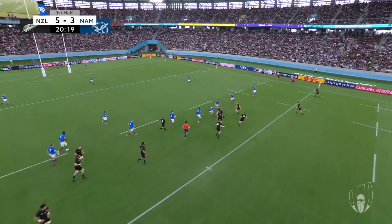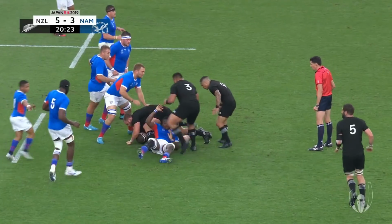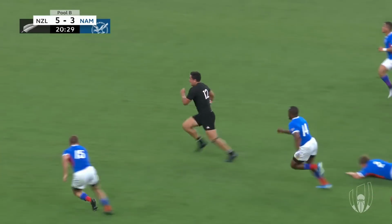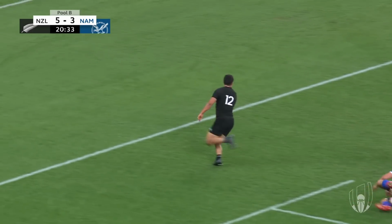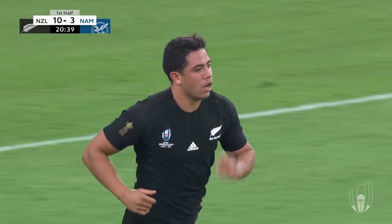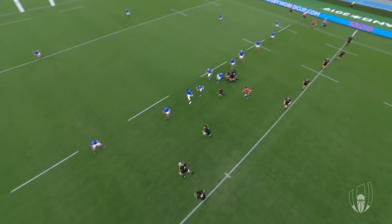Barrett, Retallick. Smith. Men out to the left. Savea using the inside ball, slicing through is Leonard Brown. He's pinning his ears back. Leonard Brown! That's strong work. A lovely line, but power through the contact from Leonard Brown. New Zealand have their second.